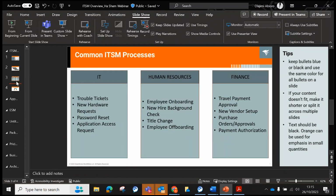Taking us to some of the common processes that you would expect from the different departments. And again, this is not limited to just these three departments we're talking about today. This can be used across multiple departments. For example, if you have a trouble ticket, a new hardware request, or you want to reset your password, you go to IT. But how about if you want to request an employee onboarding, right? Where do you go to? Human resources. But you need to be able to quickly find those services and request them. So things like title changes, employee offboarding, or new hire requests are some of the processes that can now be created in your own private instance, and then you can have your own specialized workflows behind them.